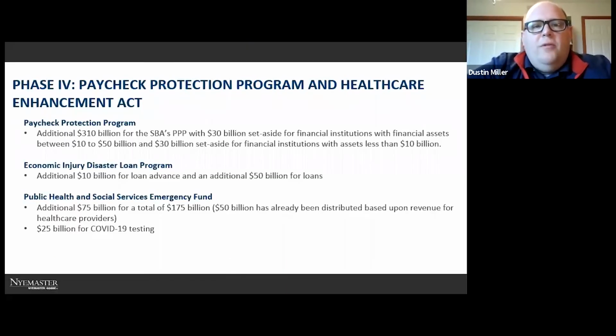What I did want to provide is an overview of the final phase that we've seen thus far and just try and get people to wrap their heads around. That final phase that we saw pass last week is simply a bump up of existing programs. An additional $300 billion for the Paycheck Protection Program, an additional $60 billion for the Economic Injury Disaster Loan Program.